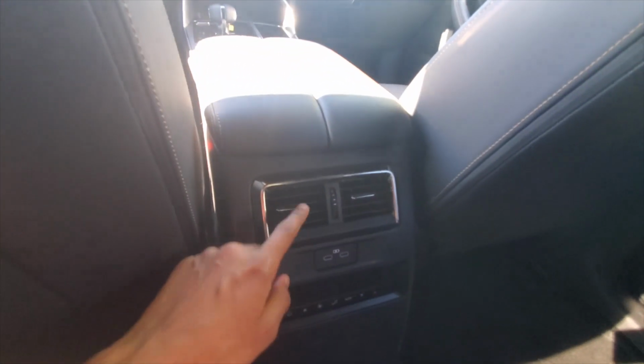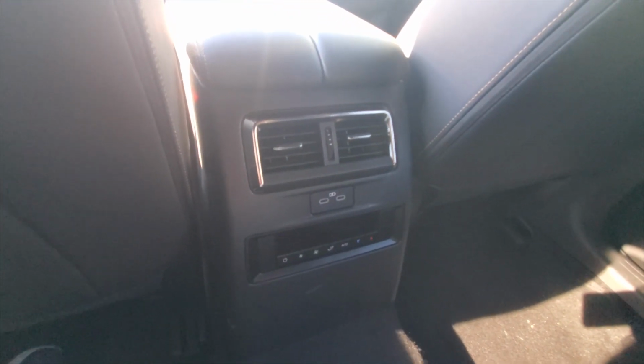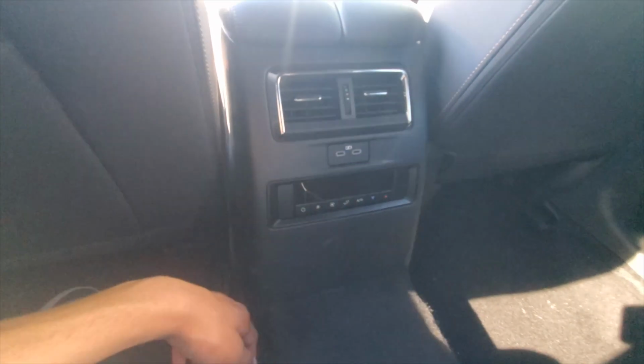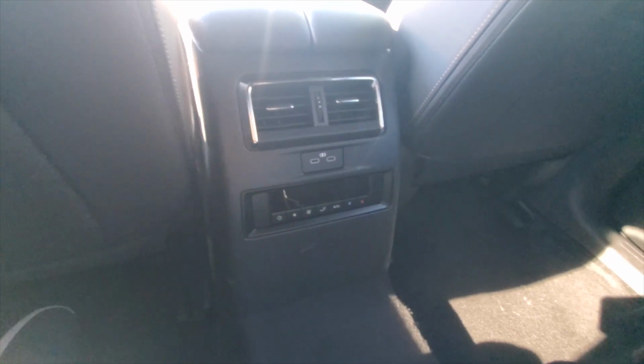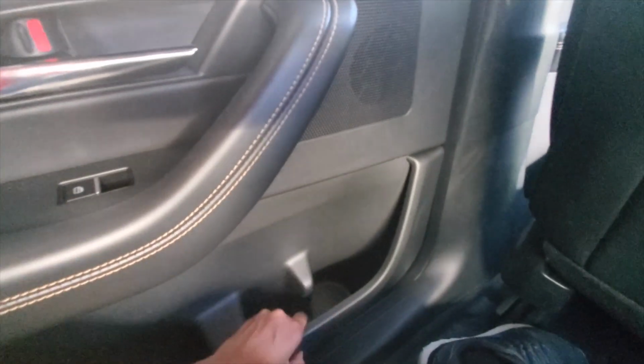You do have map pockets here, and you also have air vents in the back. You can see 2 air vents here, which is very nice to see, as well as climate controls for the back, so you can adjust that. Backseat passengers can enjoy that as well. On the side, you have some amazing materials. You can see very nice trim as well, speaker, as well as some nice leather. And you can see the bottom panel is also quite nice, kind of has a soft plastic feel as well. Quite a bit of storage back here as well.